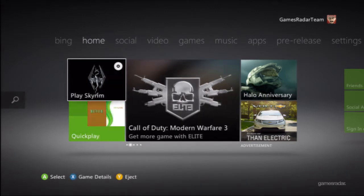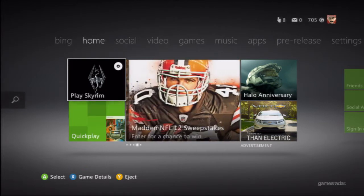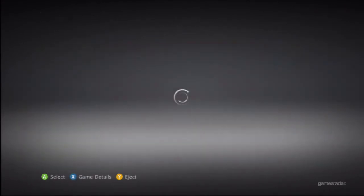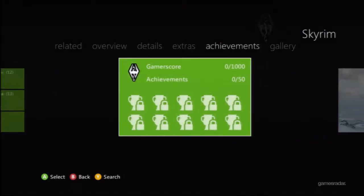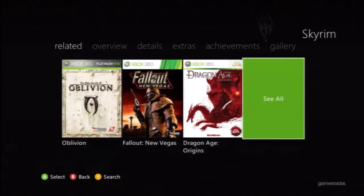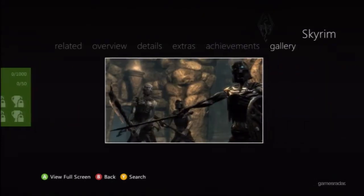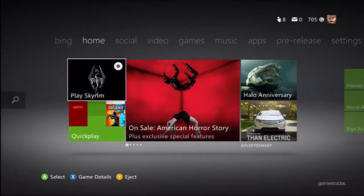Here is where you now go to play the game. You got Skyrim right in there right now. Here's a difference from before. When you hit the Y button before, you got a big splash screen of the game. Now you hit X, and it goes to more of a game summary page. Not quite as pretty. I like the whole theme in the background whenever it used to do it. Yeah, I was always like, ooh, I wonder what art they use. Now it's like, oh, they want me to buy more stuff. But it's still streamlined. It's easy to get around. Yeah, it looks like it. It's not as pretty.